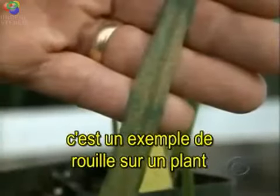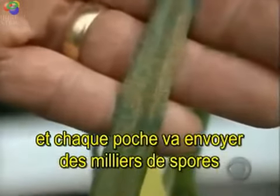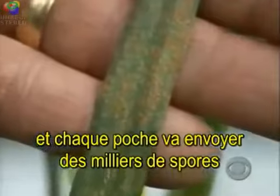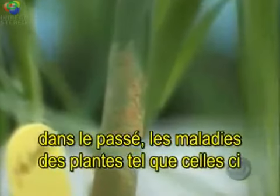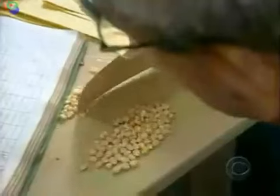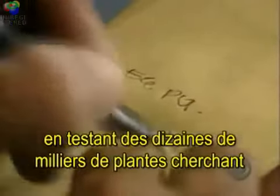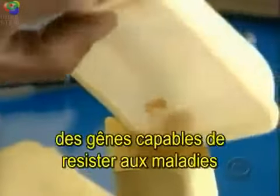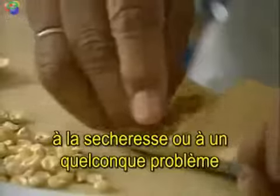This is an example of a rust on a small grain. In this case, it's oats. And in each pustule, there are thousands and thousands of spores that are dispersed through the air and can infect other plants. In the past, plant diseases like this caused mass starvation. Think of the Irish potato famine. But today, scientists prevent famines by going through tens of thousands of plants looking for genes to fight disease or drought or any other problem.